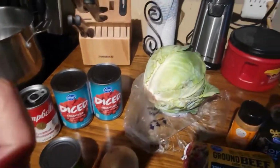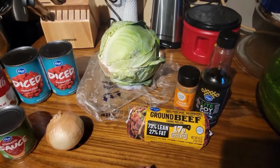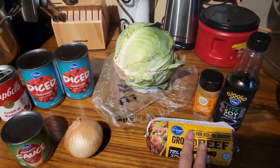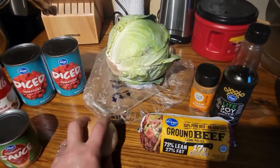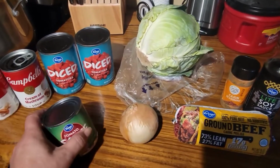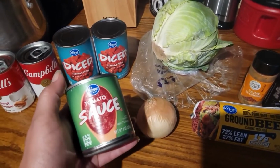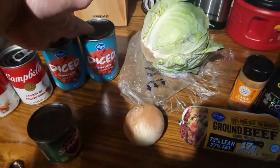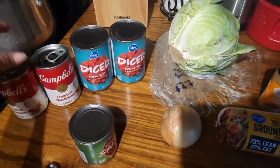Okay, so this recipe calls for cabbage, 1 head of cabbage, which currently is $1.48 each. A pound of ground beef, which currently is $2.99. 1 onion, less than 1/4. The tomato sauce is optional, but sometimes I like mine to be more tomatoey, so I do add a little 50-cent can of tomato sauce. 2 cans of diced tomatoes, which are currently 79 cents a piece.